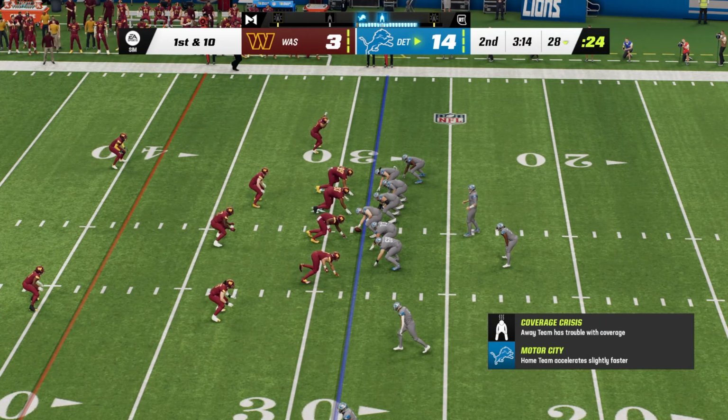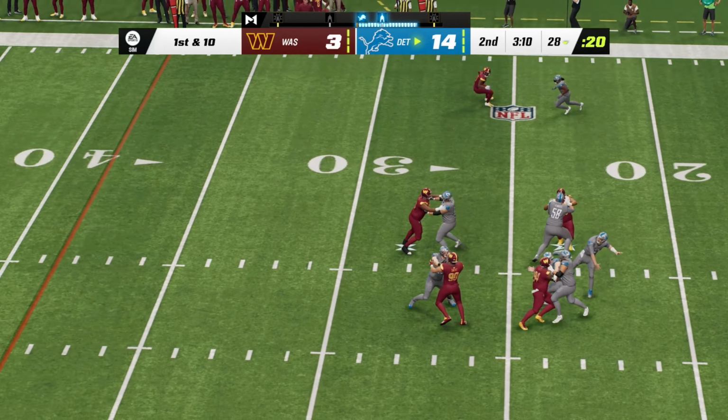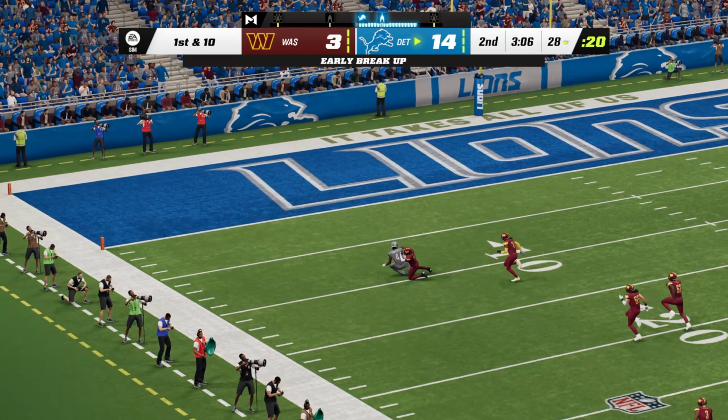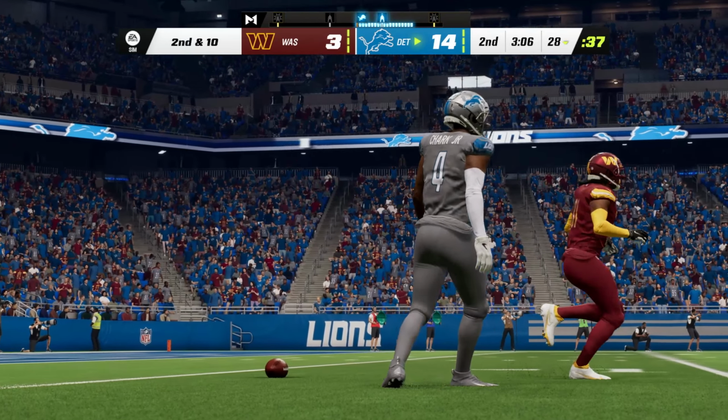Goff and this Lions offense set for a first and 10 at their own 28-yard line. A play fake for Swift, now Goff. And he'll let this one go deep for Chark. It's incomplete. Took a shot, couldn't connect.